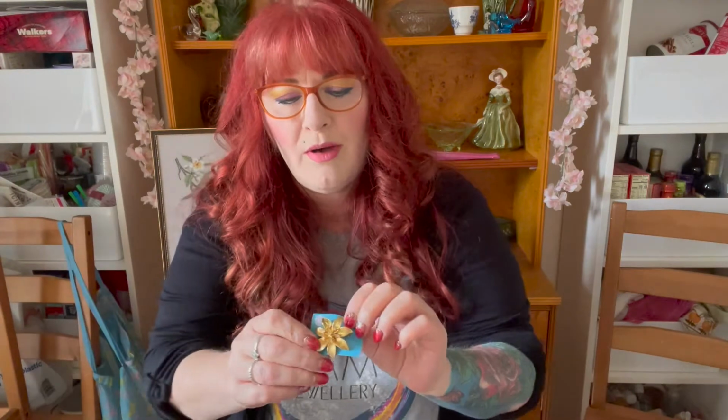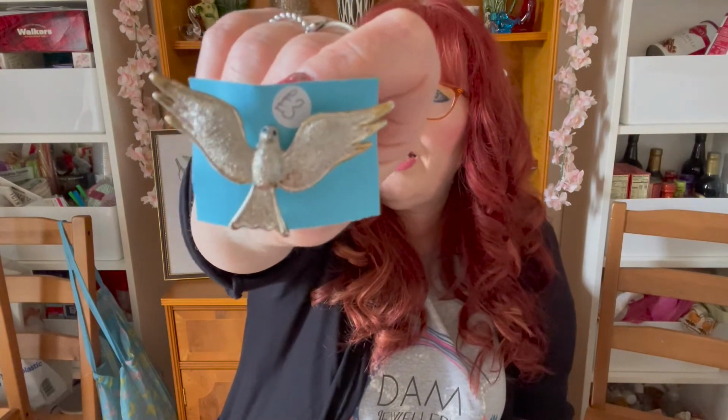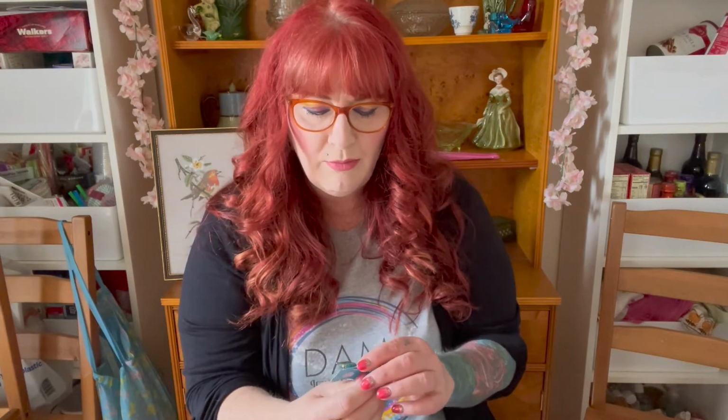And it's a gold tone metal. It's got the rollover clasp. Very good. Then I got this. Oh, I love this little bird. I like this bird. It's almost like a dove. And even though it's not particularly Christmassy, you could wear it for Christmas or any time of year. And it's a little silver tone dove. And it's kind of a textured metal.